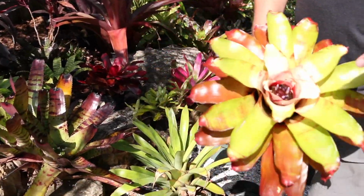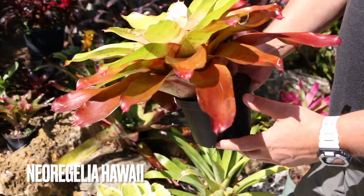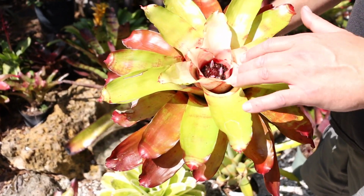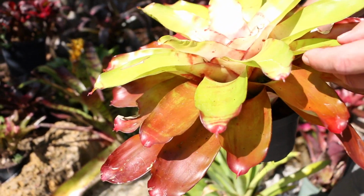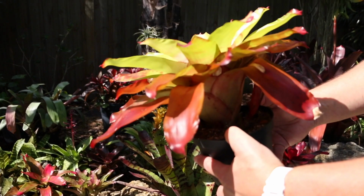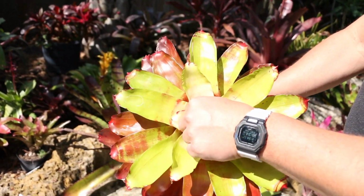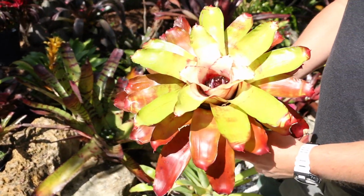This is a mature, already flowered up Neoregelia Hawaii. It's a gorgeous species. Gets a bright white center when it gets into flower, to like a lime colored, and then to a variegated orange and lime, goes to orange, and then on the lowest parts, I've already cleaned a lot of it off, but they were very deep red. So you get that full spectrum of colors on this one. Neoregelia Hawaii.